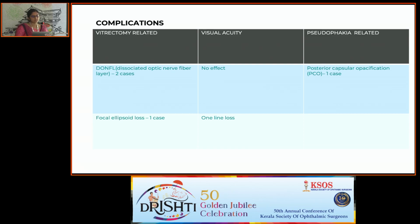Vitrectomy related complications we faced were, we had 2 cases of dissociated optic nerve fiber layer. It had no effect on visual acuity. There was a case of focal ellipsoid loss. He had a 1-line loss in vision.